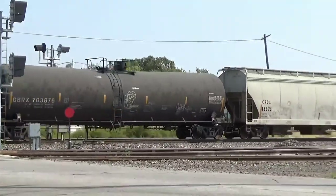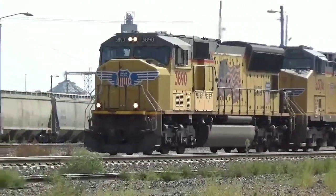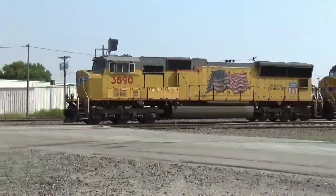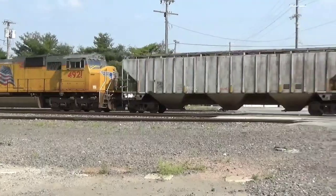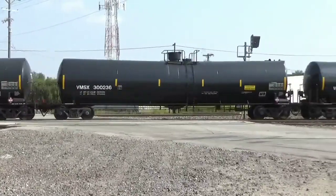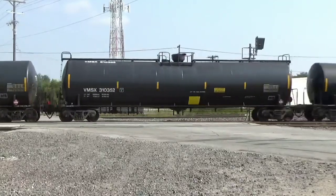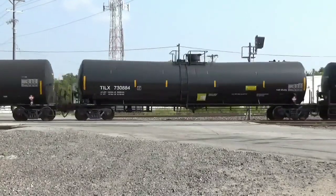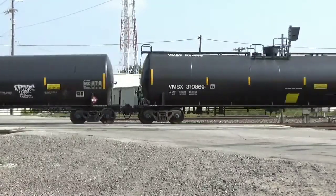The end of the eastbound manifest here at Fremont, Nebraska. Hi, Railfanning Adventures, Fremont, westbound. Nebraska is not disappointing, ladies and gentlemen. It has been one train after another after another.